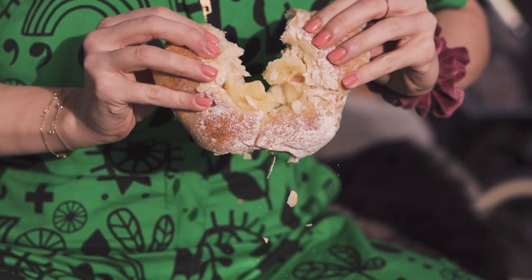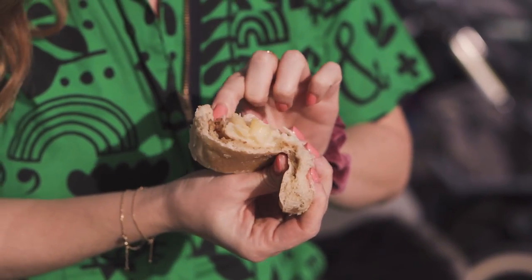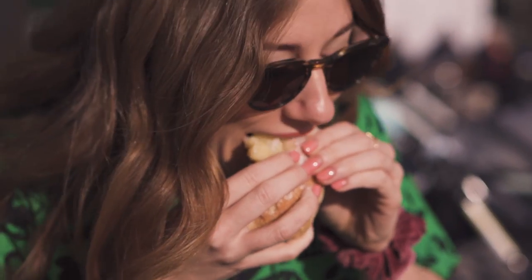That's good. Look at the almond cream inside there. This one's my favorite.